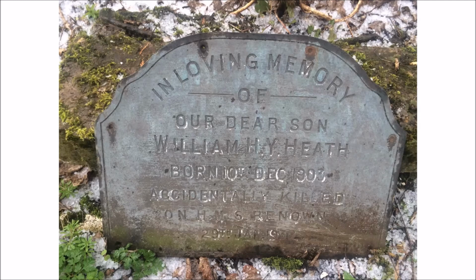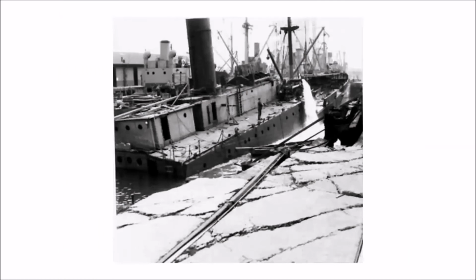But sadly, William Heath died as a result of an accident there on HMS Renown in 1932, and he was only 28. You might have guessed, the next photograph then is of the SS Fairhead. They will learn me, as they say in East Belfast, for not doing my preparation properly. So I saw a ship and I filed it into the wrong grave.